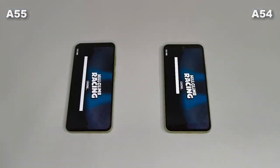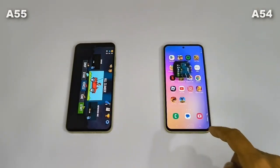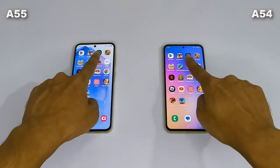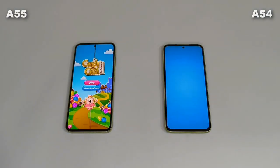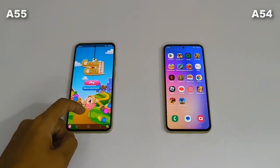Sure, the build isn't quite as premium, but you still get IP67 ingress protection and 2 sheets of Gorilla Glass. All the other potentially alluring additional features are shared between the two devices as well, like the stereo speaker setup and micro SD card slot for storage expansion. And the two phones have very similar camera setups.